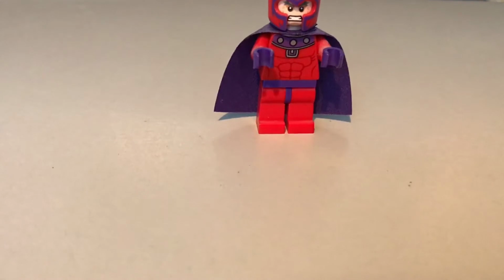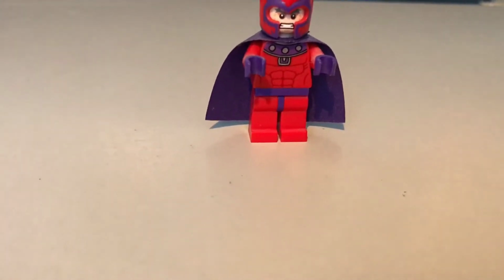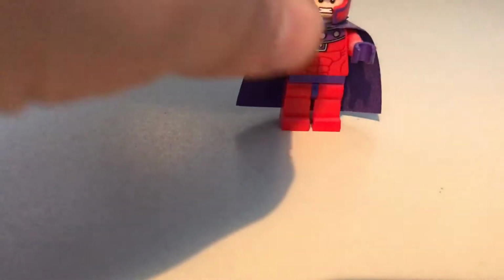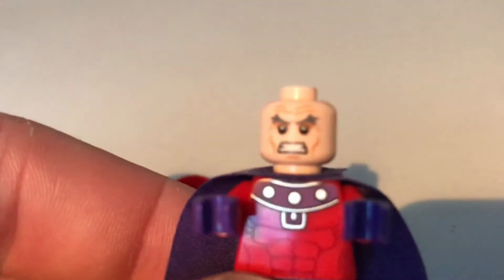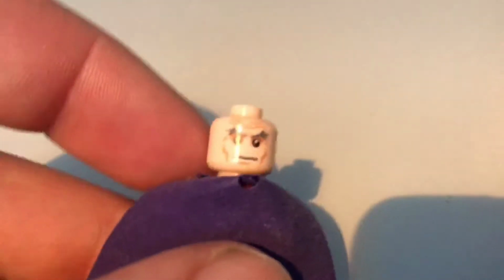I think it's the top of his coat, shirt, whatever it is supposed to be. He also has his printed six-pack on there. I don't know if there's anything actually behind him underneath the cape. Let's have a look. Oh, there is a teensy little bit of printing, but it's nothing major. It's just pretty much the outline of his back. But like Wolverine, he also has a second face. Whereas his first face is more the menacing style look, turn around, there's a more sinister, thinking face, should we say.